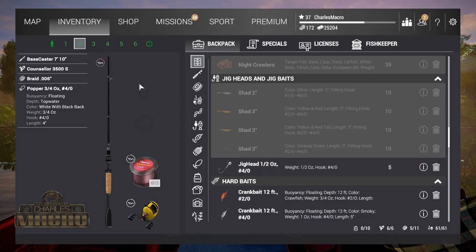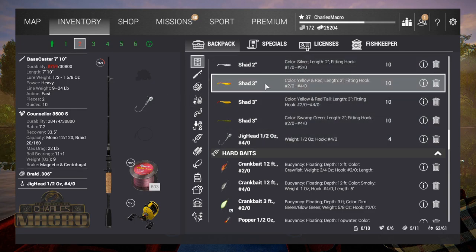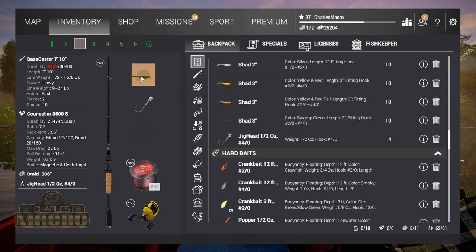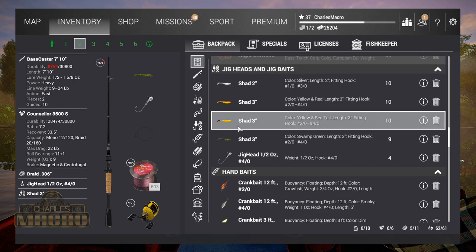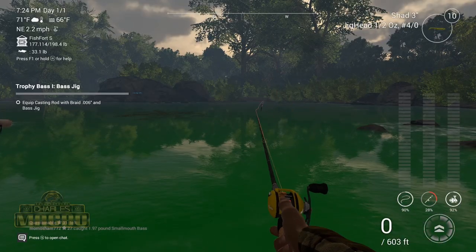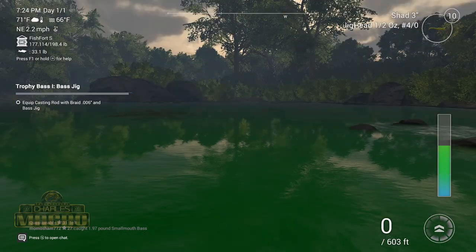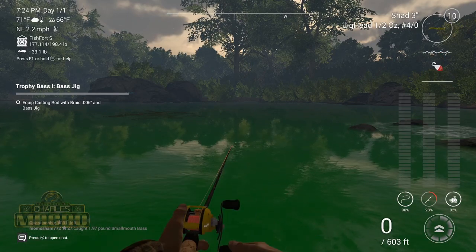Okay, guys, so we're gonna go ahead and switch up to that jig head. It's a 4-aught half ounce. I'm gonna go with shad. Now this lime green, swamp green shad, it's serious. The other shads work. I've used the silver and I've gotten some good catches with the silver, but the swamp green shad is the one that I've got the best activity with. So we're gonna aim at this tree once again, or anywhere in this area, to the right, to the left, you'll get some decent action.